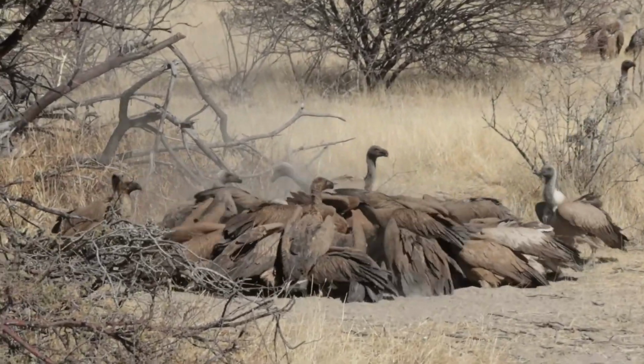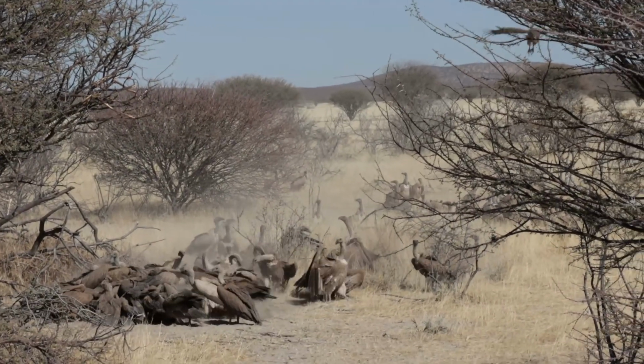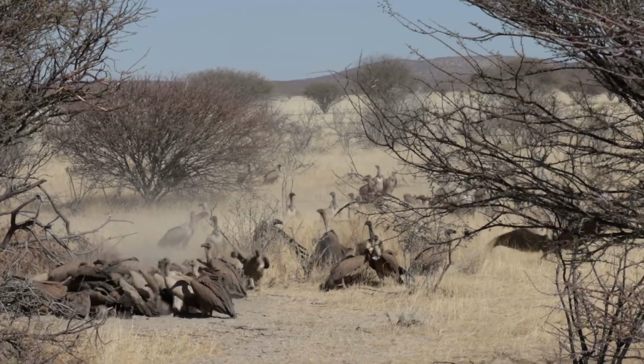There's also effort from MET to monitor the breeding success in Etosha Park. That is a definite stronghold to the vulture population in this region. They do breed in the park, and in some years quite successfully. So we have some of our vultures' tags moving in and out for breeding into Etosha.